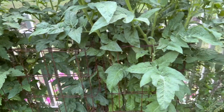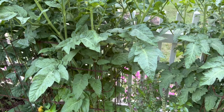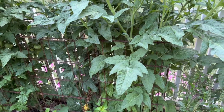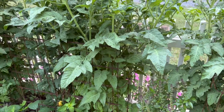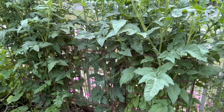You can use BT, which is of course a naturally occurring bacteria that's harmless to humans. We can eat it, but it does cause the caterpillars or worms to die. I've typically not used BT on my tomato plants, but I may look into doing that in the future because they've really become a problem.